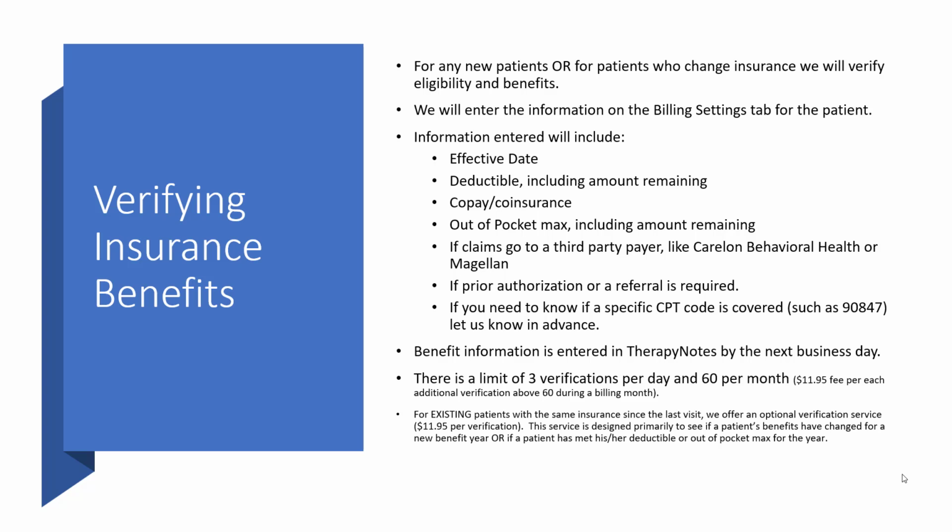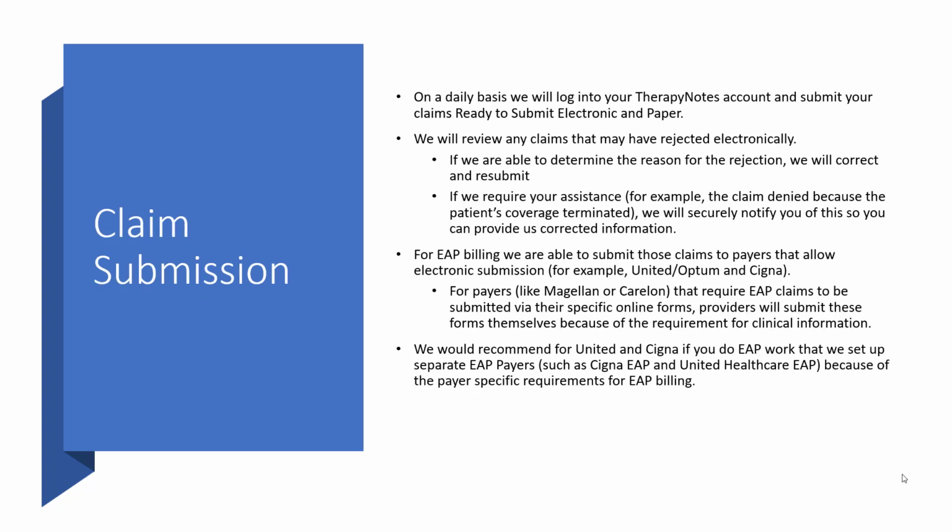We also do offer an optional service for existing patients with the same insurance since the last visit. We can verify benefits for $11.95 per verification. This service is designed primarily to see if a patient's benefits have changed for a new benefit year, or if a patient has met his or her deductible or out-of-pocket max for the year.